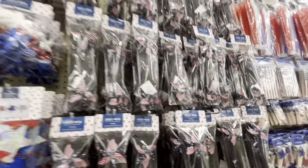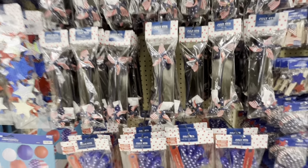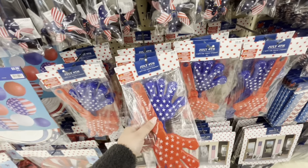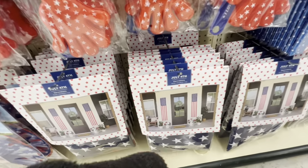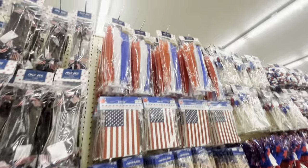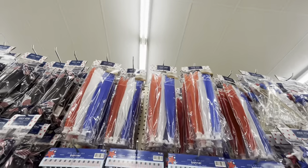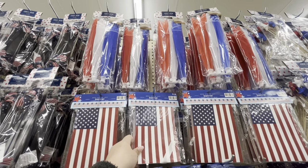Then moving on over, we have these little pig pinwheels, $2.99, you get two. These wands are $4.49, they light up. And then they have these two banner flags for $21. And then up here they have the food covers for $5.99, you get three. The paper banner is $3.